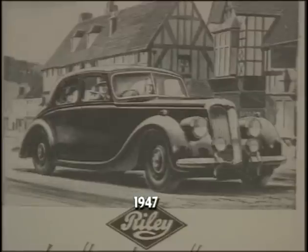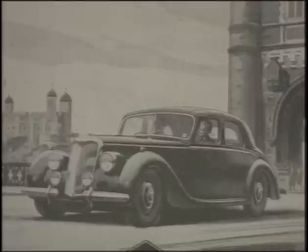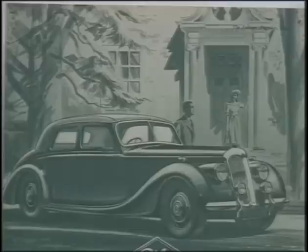Priced at £880 plus £245 3s 10d purchase tax, this car was described in The Motor as an outstanding event in Riley history and a very worthwhile contribution to a tradition of great motor cars emanating from their factory. In the first 3 years, over 4,700 cars were produced, over 4,000 being 1.5 litre versions. The advertising campaign featured both 1.5 and 2.5 litre cars with the slogan Riley for magnificent motoring, with many beautiful illustrations showing Rileys in prestigious surroundings.